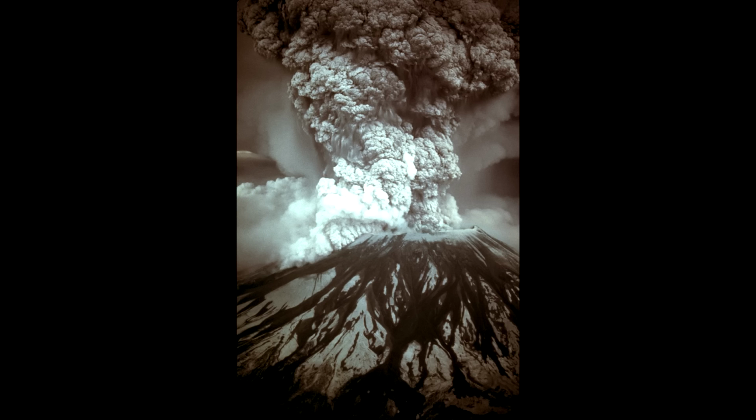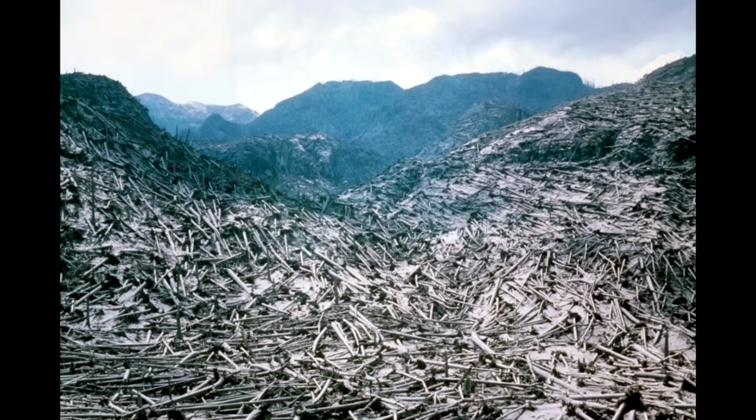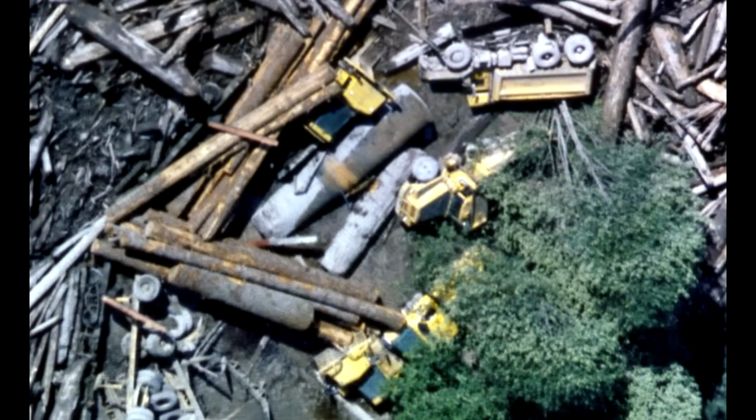Soon after the massive explosion, hot gas and magma tumbled down the side of the mountain in a pyroclastic flow. All the trees surrounding the mountain were either buried in ash and rock, or set on fire by the superheated gas and lava. And unfortunately, the pyroclastic flow just kept moving, well past the uninhabited forest and into small towns and communities that surrounded the mountain.